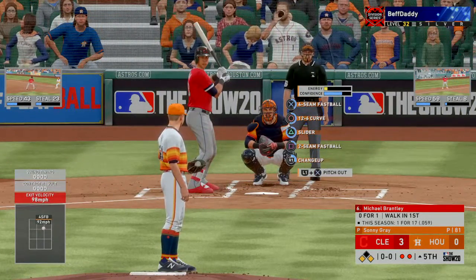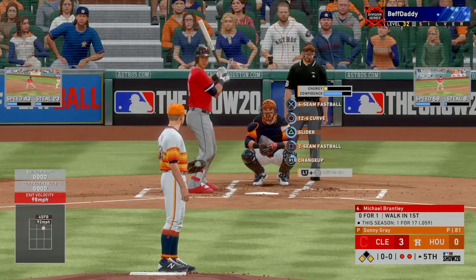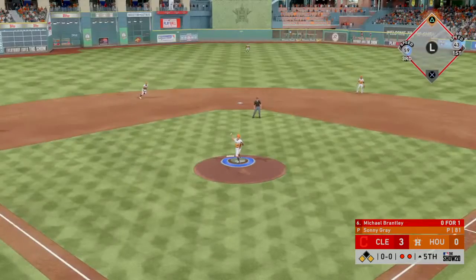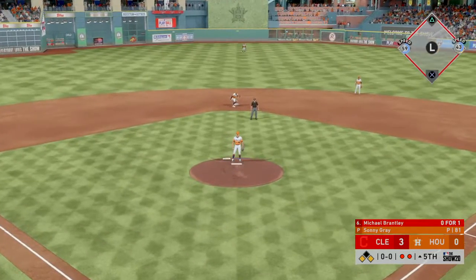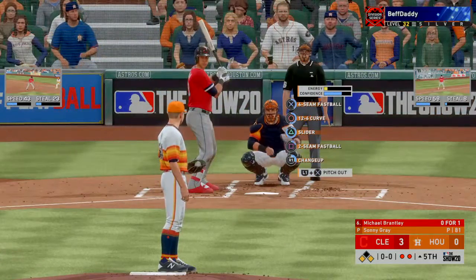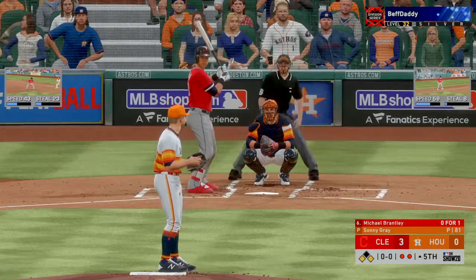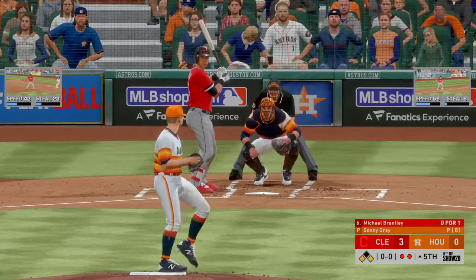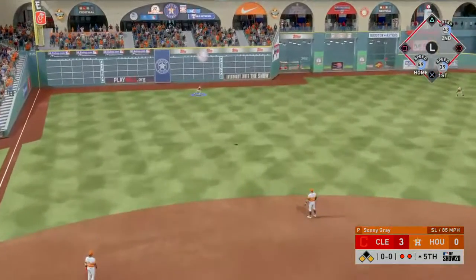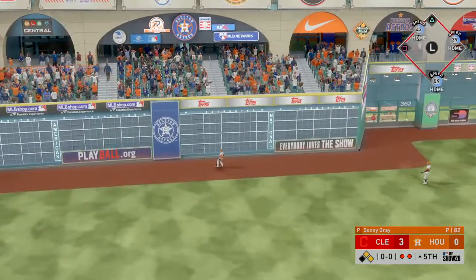The lefty. Now a bluff here as he steps off, looking back at first. And here's the left-handed hitting Michael Brantley. Smoked the other way, high and deep to left. Gone, as it's into the Crawford boxes.